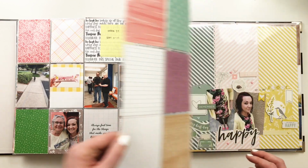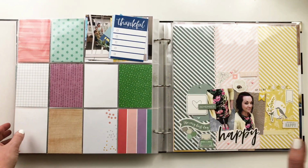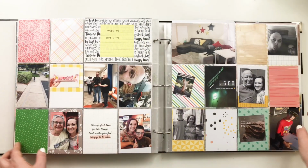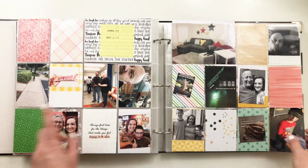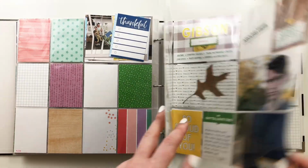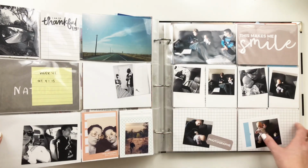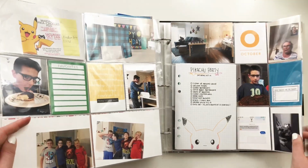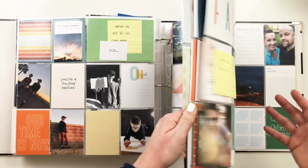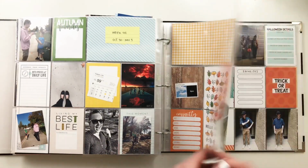And this is about where I stopped, because I actually still have another 3 weeks that I did not have a chance to get prepped before I started working on my December album. So I have, yeah, this is week 37. I have weeks 38, 39, and 40 because I did 41. And then I did all the way up through when the album is going to finish. So all of this is all prepped and ready to go.